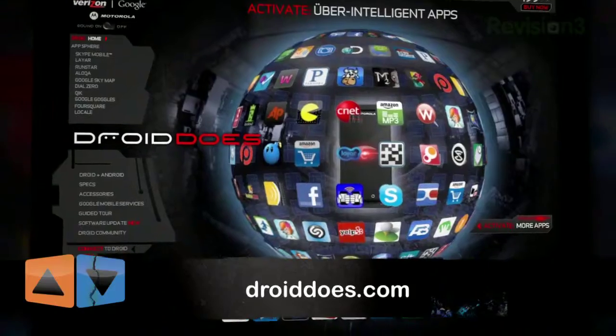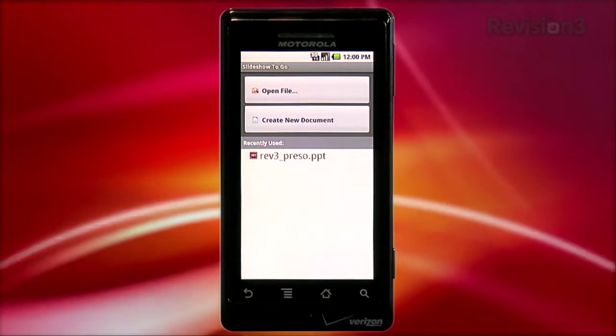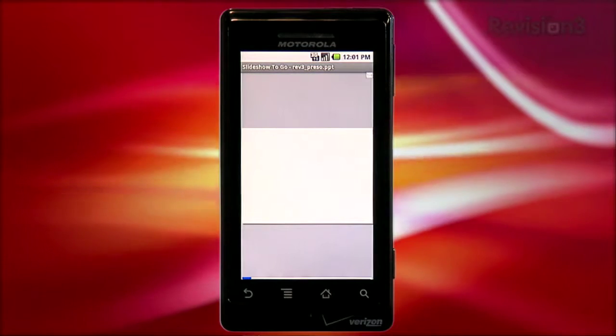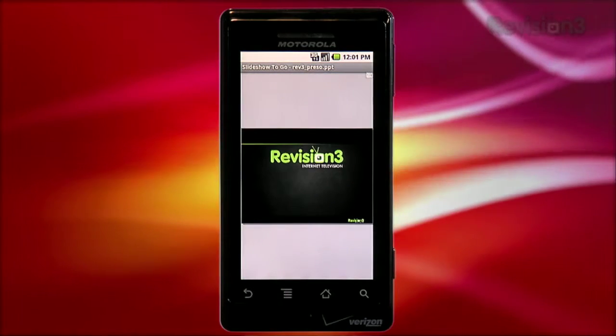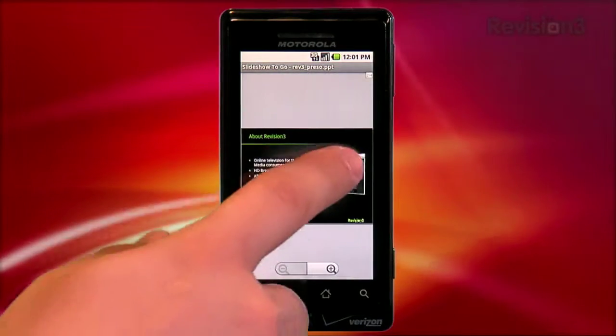Check out droiddoes.com. You think that word processing and spreadsheets would be enough, but you can also access your PowerPoint presentations with Documents to Go, which is slightly different than the other documents in the app. You can open or start a new presentation from the same file browser screen. In this case, I'll open an existing presentation. You can see the entire slide, graphics and all, load onto the screen, and you can scroll through the slides by swiping left and right, which makes for a super smooth browsing experience.